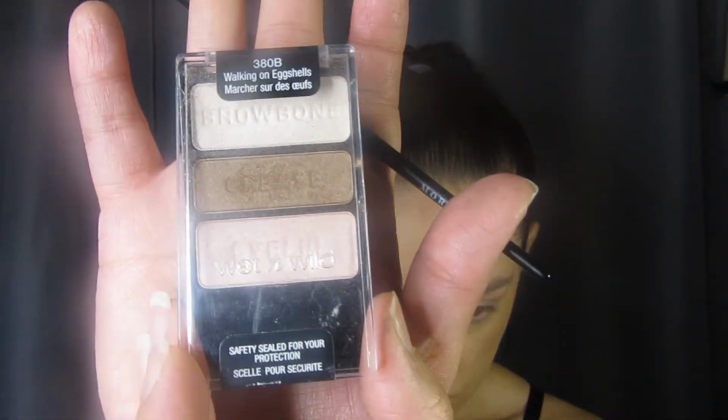I'm just going to add a little more shadow using this little trio I got. I don't know. Like I said, I'm going to list everything below. I think it's Wet n Wild or something like that, but I'm just going to add a little more shadow into the eyes.